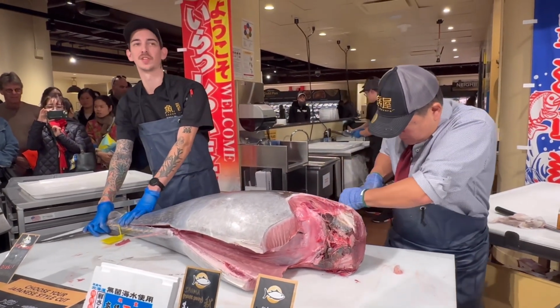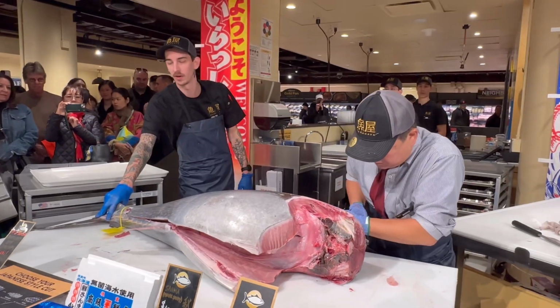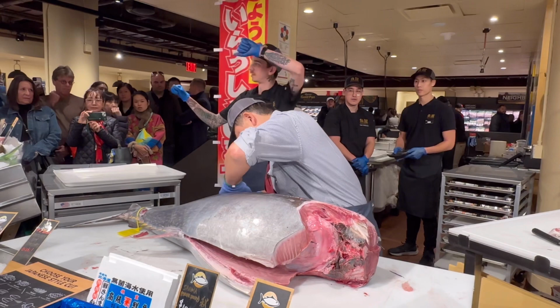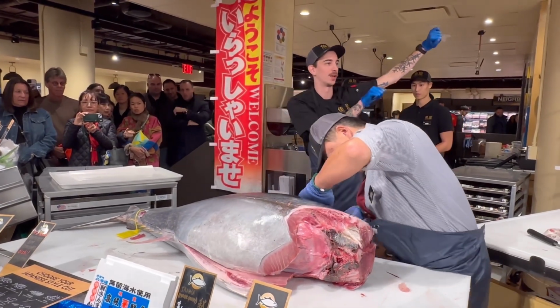So Sato-san is using his knife to follow the net with his knife to be able to get the best part of that loin off. A lot of times with the larger tuna, you'll see them use the katana to cut all the way down, the really long sword.